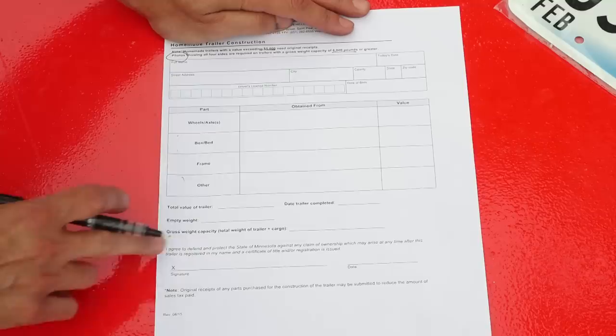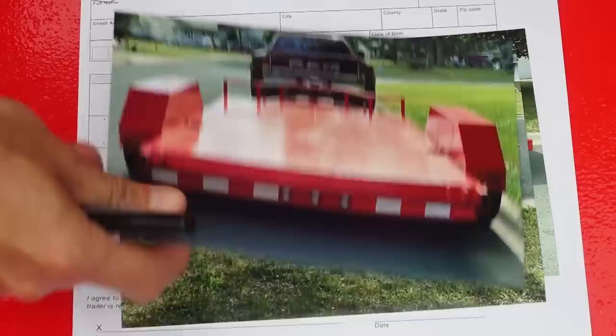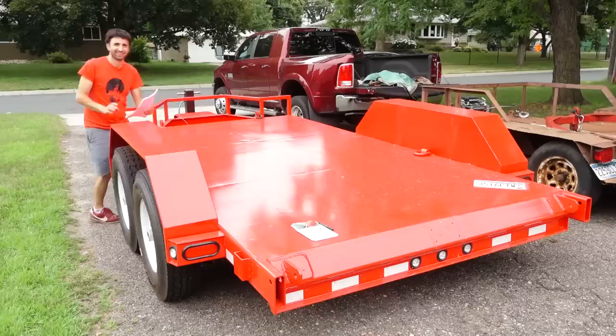So easiest thing first, photos of all four sides of the trailer. That was pretty easy. Took some pictures on my phone, got them printed out, and there we go. I haven't gotten prints in a very long time. So step one done. So now the next easiest thing to knock out is going to be weight.